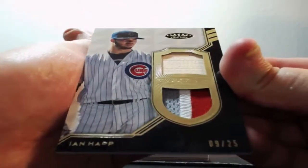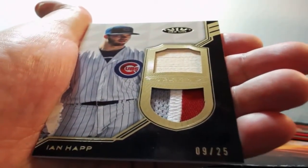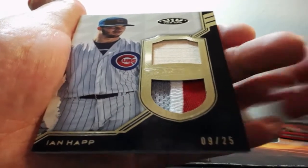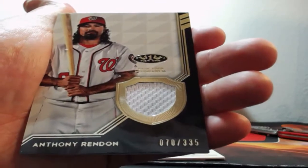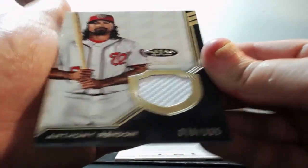All right, Ian Happ, bat, three color patch, 9 of 25 for the Cubs. For the Nationals, out of 335, jersey swatch of Anthony Rendon.